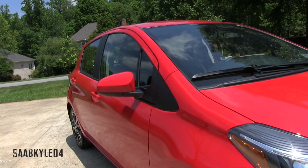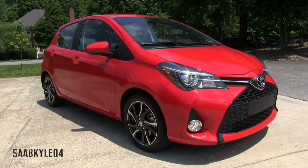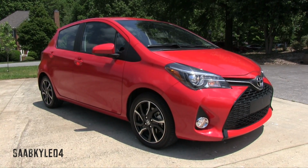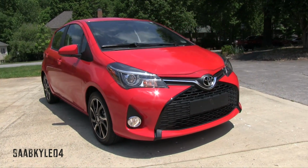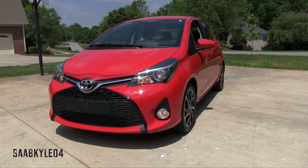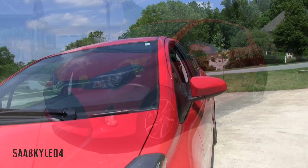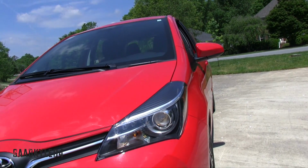The Toyota Yaris receives a thorough refresh for the 2015 model year to enhance exterior styling, interior refinement, and overall drive and enjoyment. As before, the Yaris is available in 3 trim levels, L, LE, and the Sporty SE, in addition to 2 body styles, a 3-door and 5-door, the latter of which, known as the Liftback, is what we'll focus on for the duration of this video.